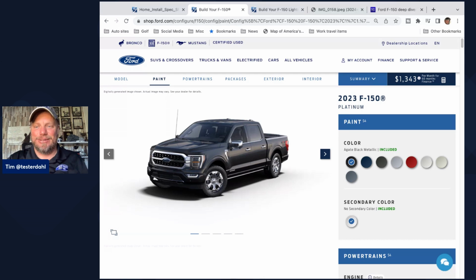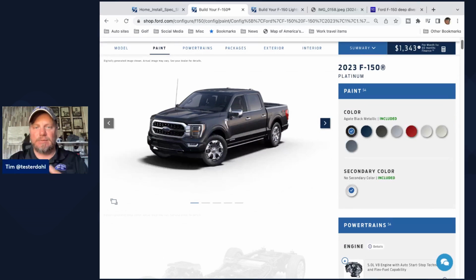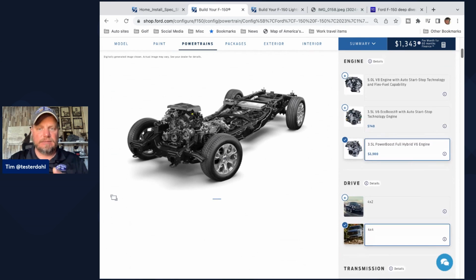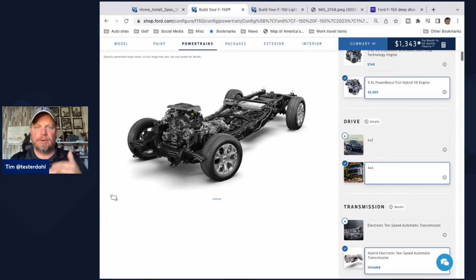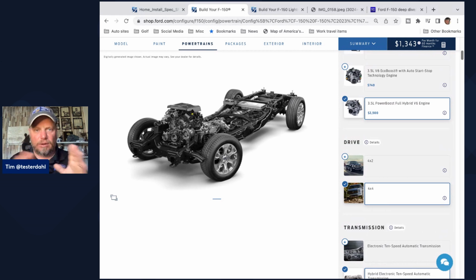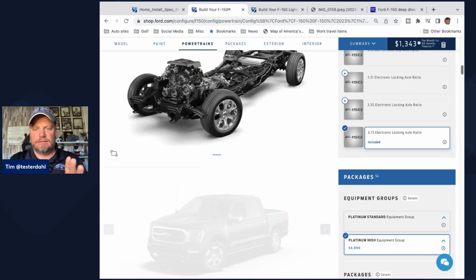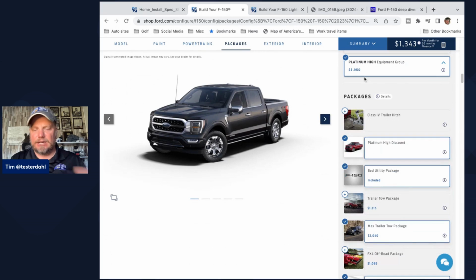This is a lot of money. I don't think I'd buy a Platinum, but let's say I have a Platinum in the driveway. I went with the hybrid powertrain because if I'm going to go electric, let me do the whole apples to apples comparison here. 4-wheel drive. I have the high equipment package, which is the same thing I have outside.